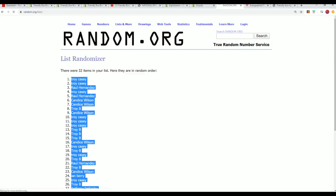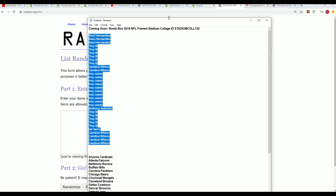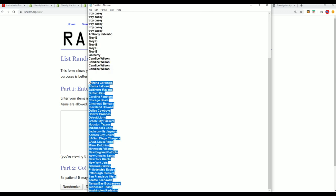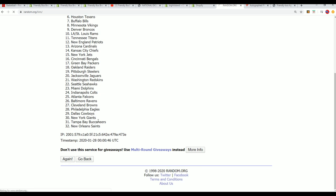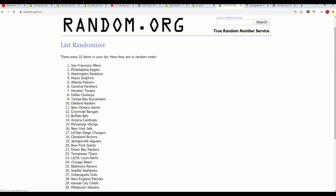And I'll start up with the team name box break, the team name random. And you'll see which team you own in these framed NFL stadium collages. Everybody will get a team and essentially get a stadium. Here we go, seven times. And so I wonder which stadium you'll own in the break. Which stadium will you own?